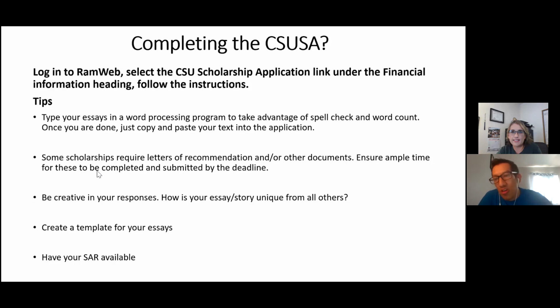Something else that I would say is also very helpful for when you're completing your CSUSA, say for a second or a third time, or thinking about it for the future. It's good to have a template, okay, for your essays. If you don't already have this, it's really good to have. Okay. So what I mean by this is that if you have a unique situation or a unique experience or a background or a history that you think is going to be really good to include in your essay, go ahead and have that.